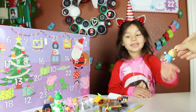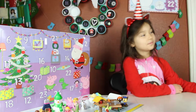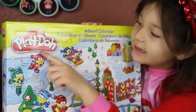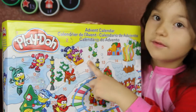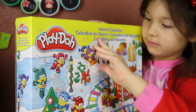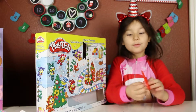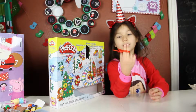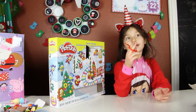Ooh, here you go, pumpkin. Okay, Frozen or Play-Doh? Play-Doh! Play-Doh's in order. Isn't that right? Here, bring it over so you can show everybody. 1, 2, 3, 4. 4 is a long one. But you're right. Those are in order on that advent calendar. Oh, we have Play-Doh scissors! Those would have come in handy yesterday. Cute! I like how they're red. Well, we can always use another set of Play-Doh scissors.